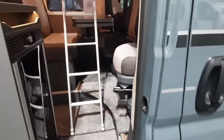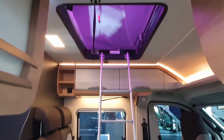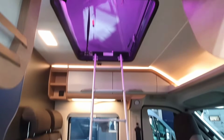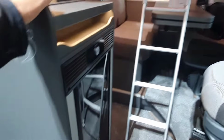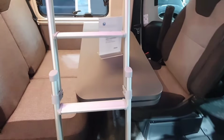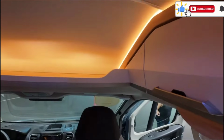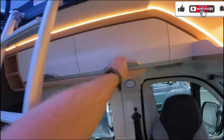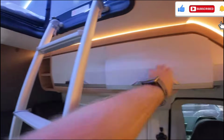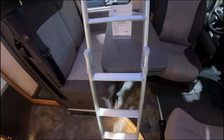Inside, the design is clean, modern, and upscale. The furniture finish is called modern oak, which gives the interior a warm but contemporary feel. Upholstery is done in natural stone, a high-quality vegan leather alternative that looks premium, feels durable, and is easy to clean. This is especially important if you're traveling with kids, pets, or outdoor gear. The seating and sleeping areas feel more like a modern apartment than a traditional camper van.